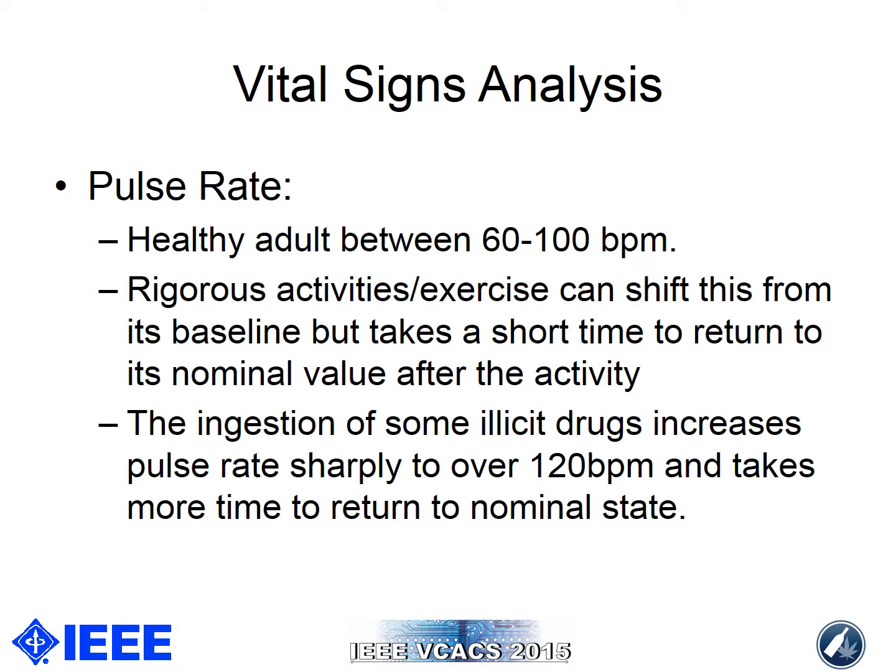According to a report from the American Heart Association, the pulse rate of a healthy adult ranges between 60 and 100 beats per minute. Rigorous activities like exercise can shift this parameter from its baseline, but it takes a shorter time to return to its nominal value immediately after the exercise. Based on the previous research on the relationship between the pulse rate and the ingestion of illicit drugs, the pulse rate of the subject increases sharply to over 120 beats per minute once these drugs are consumed, and it takes a longer time to get this value back to its nominal state.